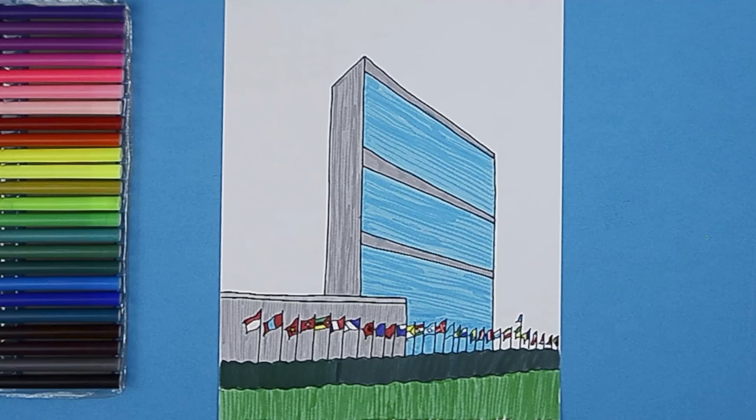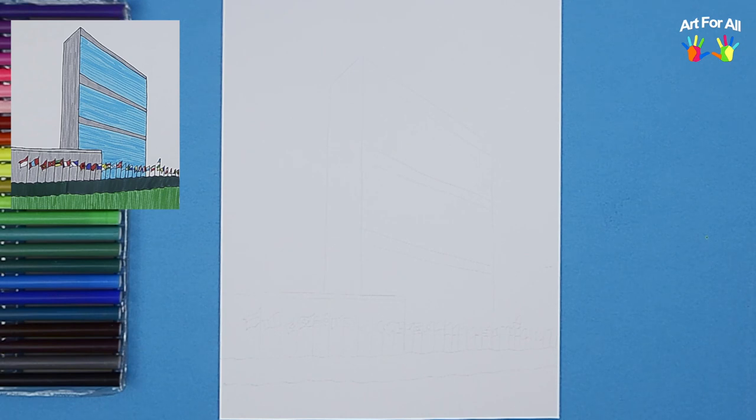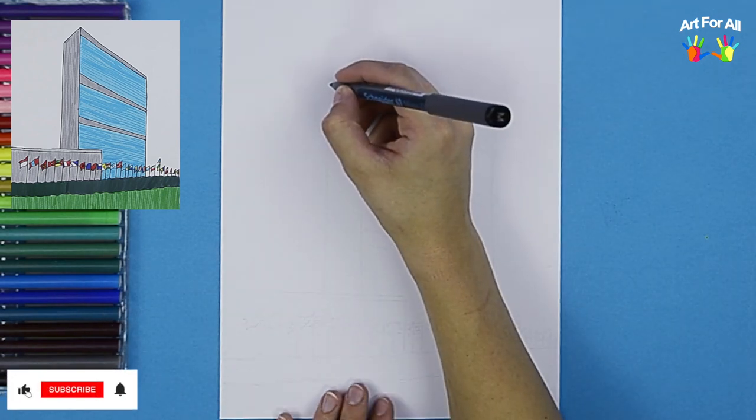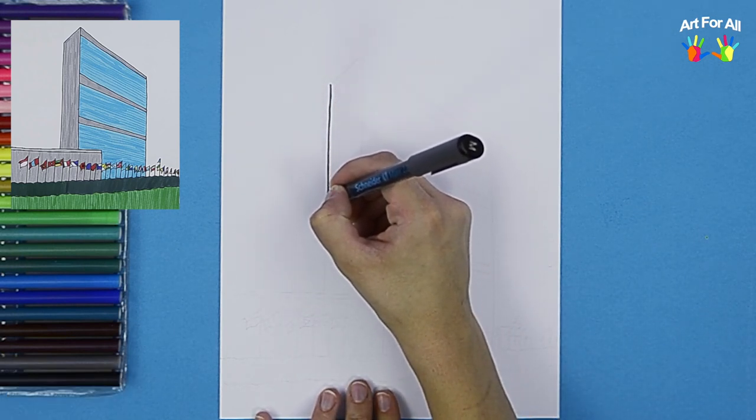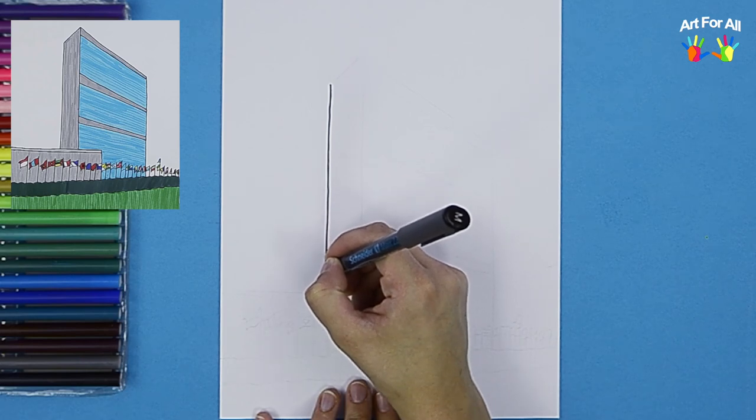Well, one of the most famous landmarks in New York City is the United Nations Headquarters Building. It's a bit like that harsh modernism sort of architecture, and although I'm not really fond of it, I do want to be able to draw it well, especially all the flags in front of it.